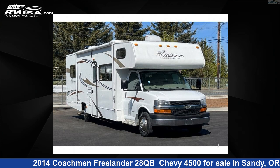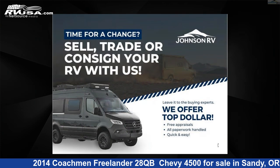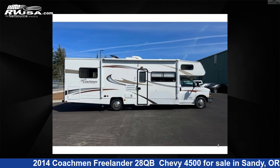This 2014 Coachmen Freelander 28QB Chevy 4500 is a Class C RV. It is located in Sandy, Oregon, 97055 and is offered for sale by Johnson RV.